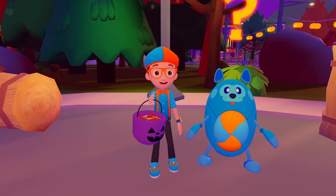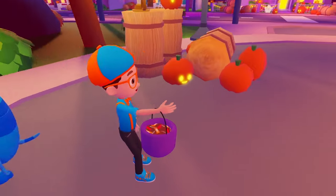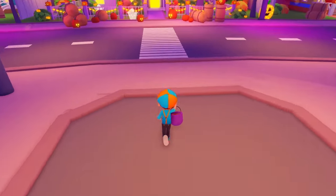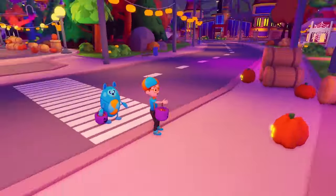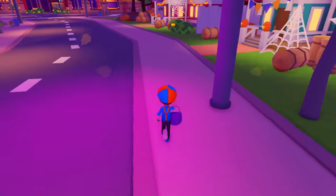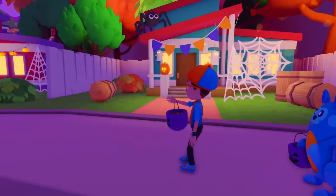And this is Debo, and because it's Halloween, we're going trick-or-treating. Will you come with us? Okay, let's find some candy. Oh, and when you're trick-or-treating, make sure you look both ways before you cross the street with a grown-up. Okay, it looks safe. Yeah, first things first, safety first. And for today, second things second, candy. Come on, Debo, we need some candy for you too.